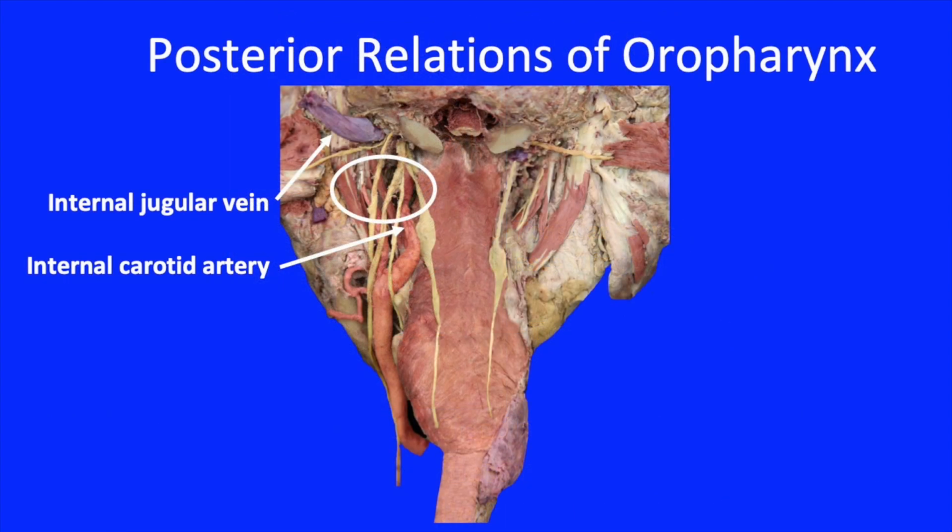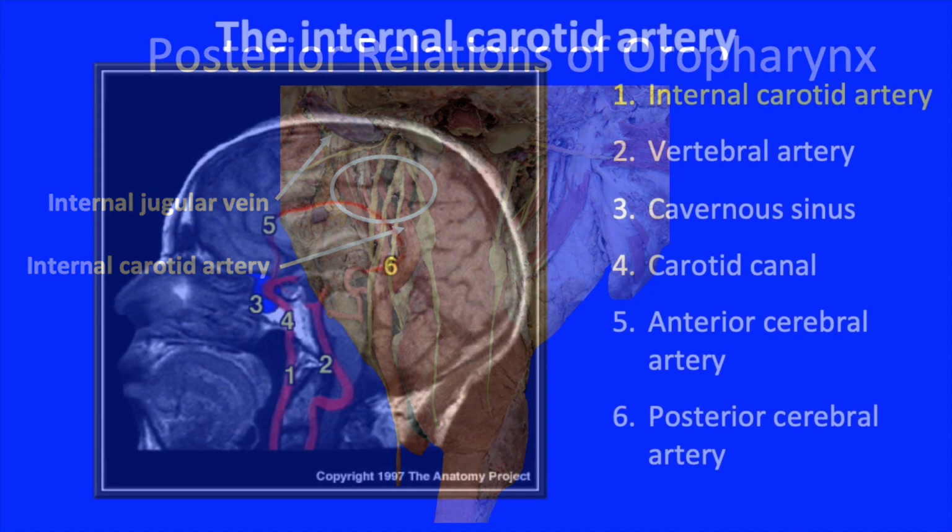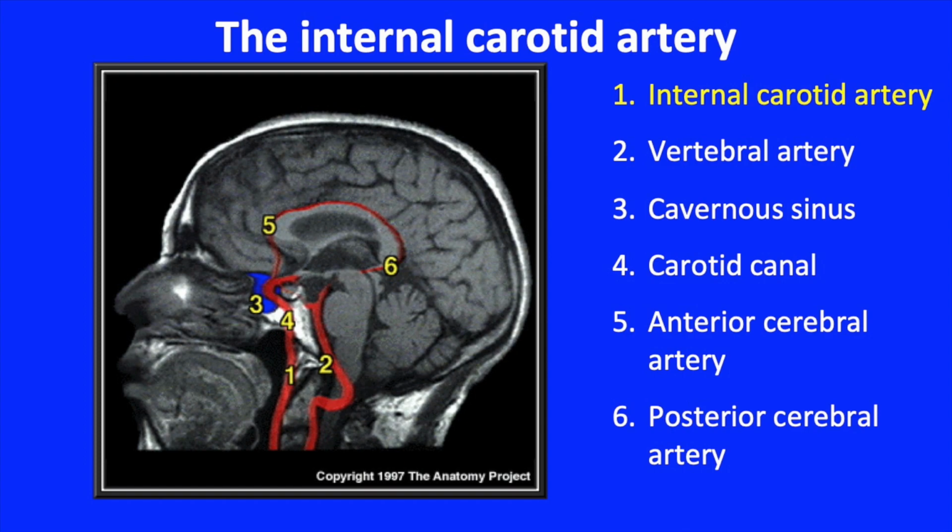Look again at the posterior relations of the oropharynx in this dissection of the pharynx. Note the location of the internal carotid artery and the reflected internal jugular vein. Both run just deep to the thin layer of muscle that makes up the posterior wall of the oropharynx. In this colorized arteriogram, look at the internal carotid artery, labeled 1. Posterior to the oropharynx, the artery should run straight up into the carotid canal to enter the skull.